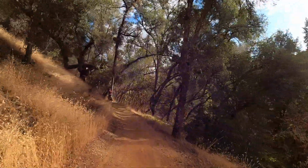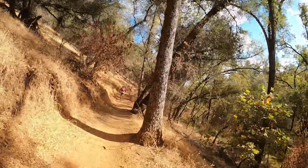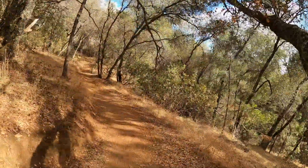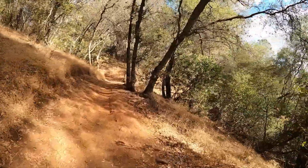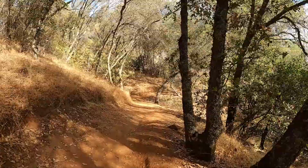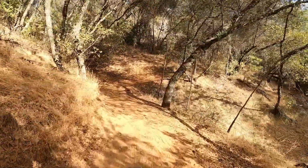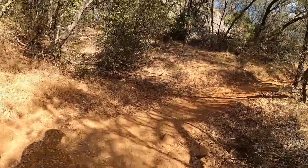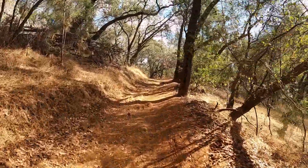On our way up to this next ridge. I know this trail. There's an uphill right around the corner. Okay, we just got word from that man on a horse that there was a snake up here. He wasn't sure if it was a gopher, harmless, or a rattler. Not harmless.